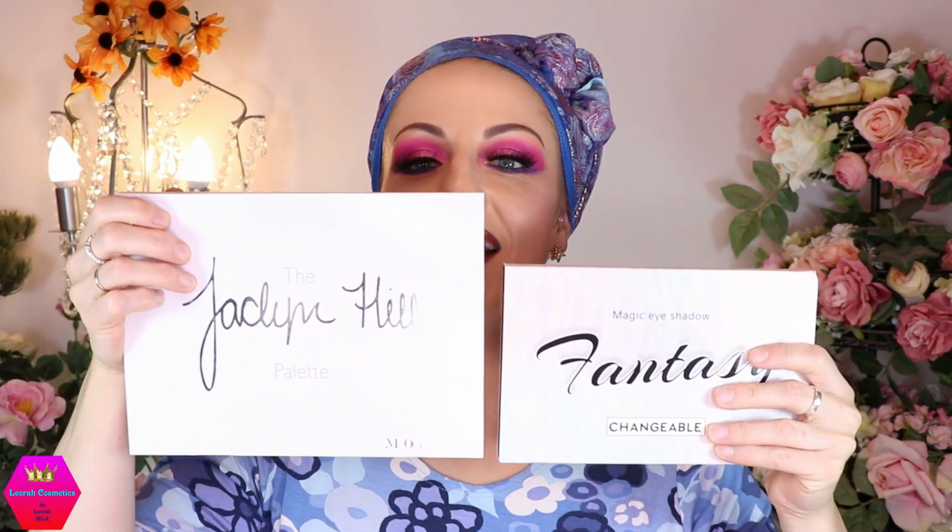So now it turns out that it's this small. So let me just pull in the original Jekyll and Hill palette, which is this big. So in the pictures online, everywhere, this palette looks like it would be the size of the James Charles palette from Morphe or the Jekyll and Hill #1 palette. So let me just open this for you.